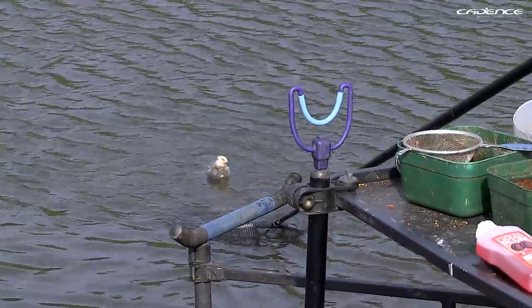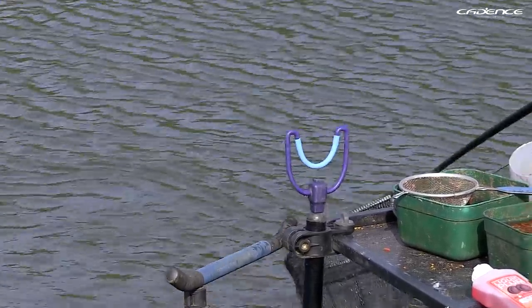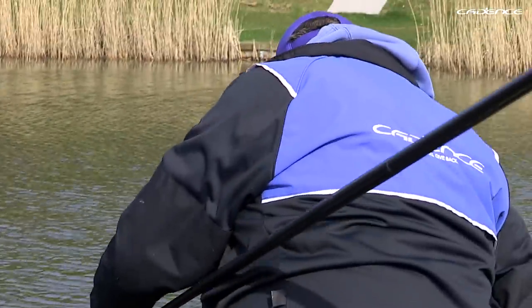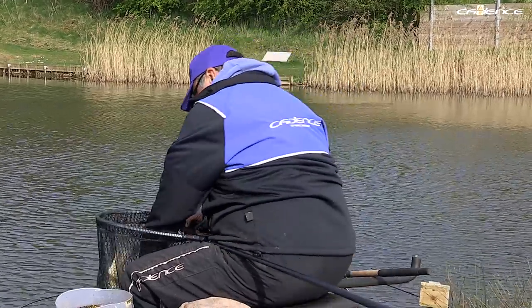What an absolute delight this job is today. They don't know when to give up, these fish at all. I haven't been to many places where bream fight like this. Another fantastic fish here at Starr Carr Lakes. And I think we're going to call it a day with this one. What a fantastic way to end this session.